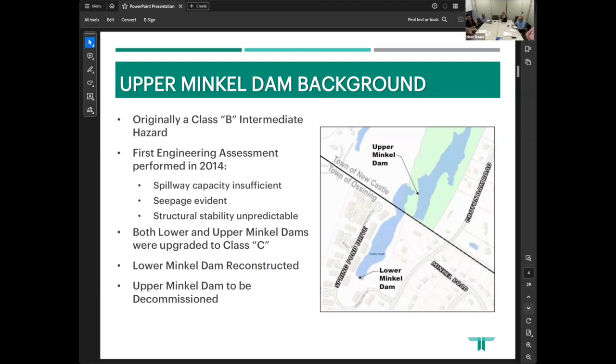Both Lower Minkle Dam and Upper Minkle Dam were ultimately upgraded to Class C, which is a high hazard dam status. As a result, the requirements for reconstruction for both dams, both the privately owned Lower Minkle and the town-owned Upper Minkle, were quite intense for high hazard dams. The town selected in 2020, during the pandemic, to decommission Upper Minkle Dam. That decision was based on a DEC-funded alternatives analysis of what it would take for each particular approach, and that was debated and ultimately decided upon.